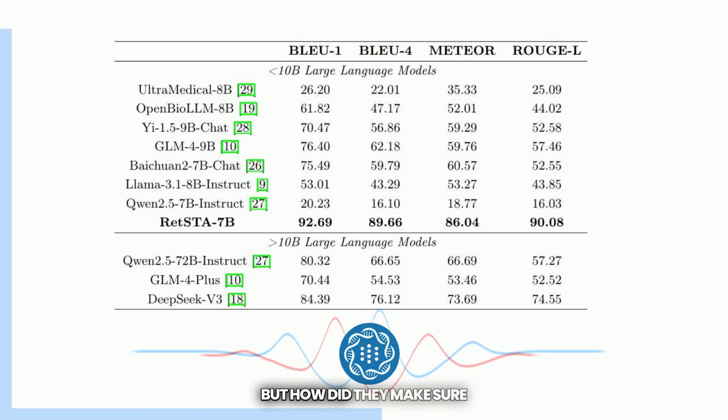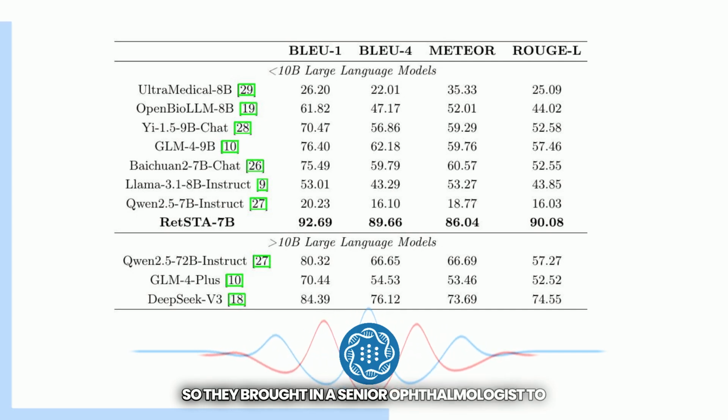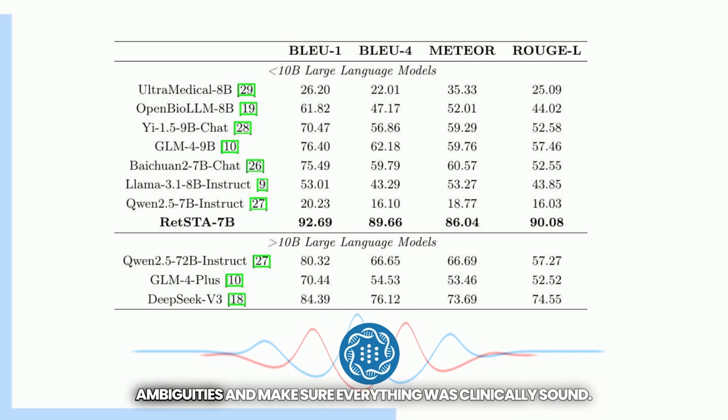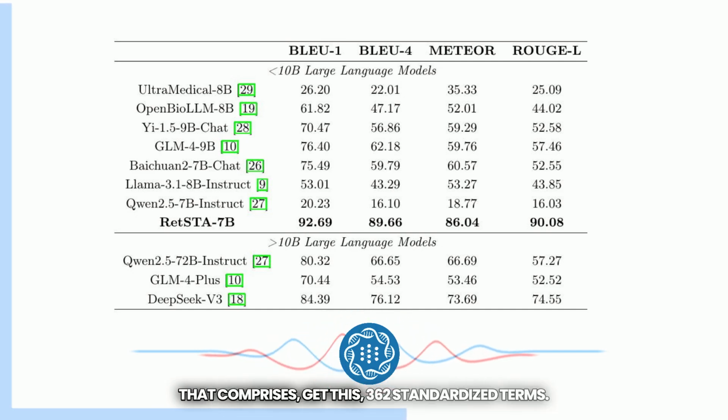Yeah, for sure. But how did they make sure it was all consistent and accurate? I mean, we're talking about people's eyesight here. Right, so they brought in a senior ophthalmologist to review the entire terminology, eliminate any duplicates or ambiguities, and make sure everything was clinically sound. The result is a comprehensive bilingual terminology that comprises, get this, 362 standardized terms.